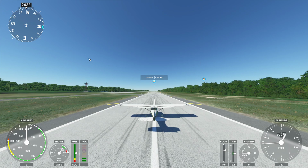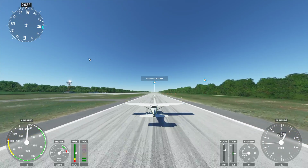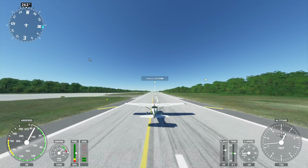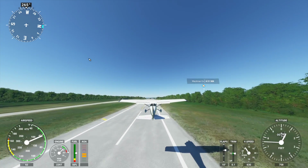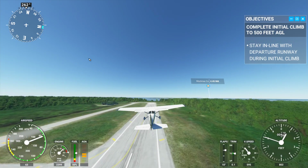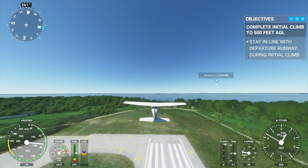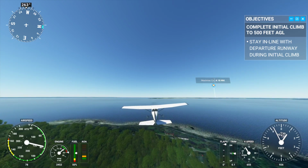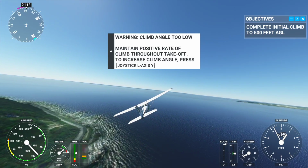All right, we're at the airport on Mackinac Island, so we're going to take off right now. Take a little tour of Mackinac Island. As you can see, the road right underneath us is a road that we bicycle around the whole island.